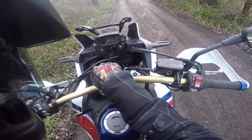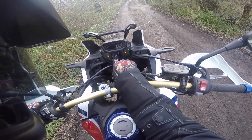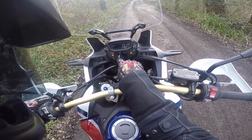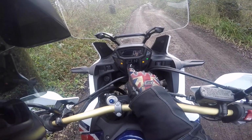Right. Let's see if it works now. Now this is the traction control. Pull it once, less traction control. Pull it twice, even less traction control. You can't turn it right off, but that gives it as near as not to any traction control as you can have.